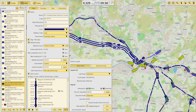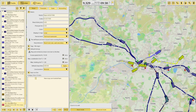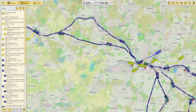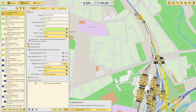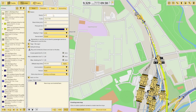So this will be the Northern 11. So let's copy the colour again. Brilliant. And create new... Not depot line. Whoops. Delete that. Create new line. Delete line. There we go. Oh, no. Delete line. Delete. Create new line. Brilliant. There we go. Paste. Northern 11.